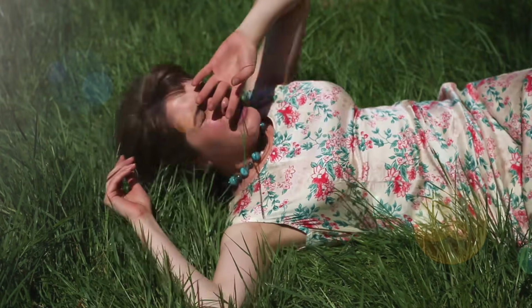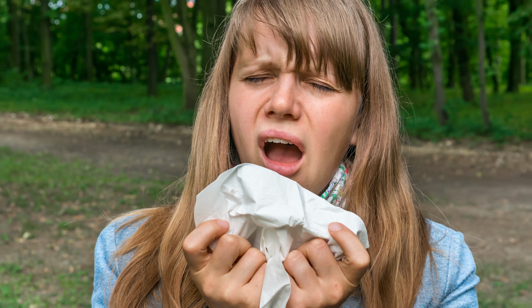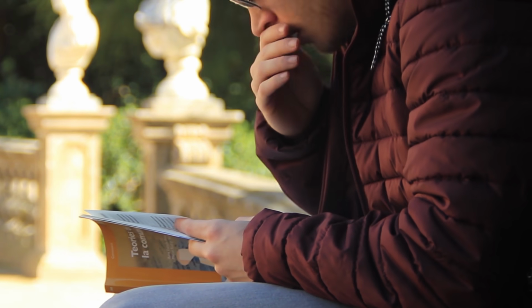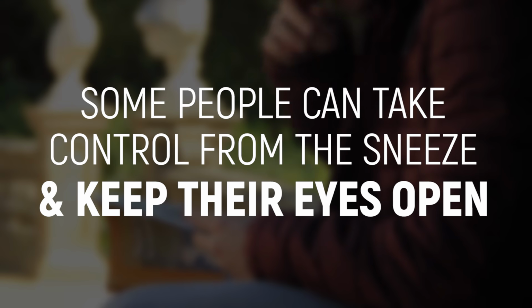Most of the time when we sneeze, it's involuntary. You'll know this if you've ever done a loud one in the middle of class or when you're trying to be quiet. It's always the case. Once a sneeze is on its way, there's no stopping it from taking over your body. So it's strange to think that some people are able to take control from the sneeze and somehow manage to keep their eyes open throughout.